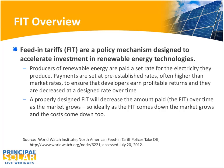A properly designed feed-in tariff will decrease the amount paid over time, as I just mentioned, while the market grows. So ideally, as the FIT comes down, the market will grow and the cost of production in the market will come down too.